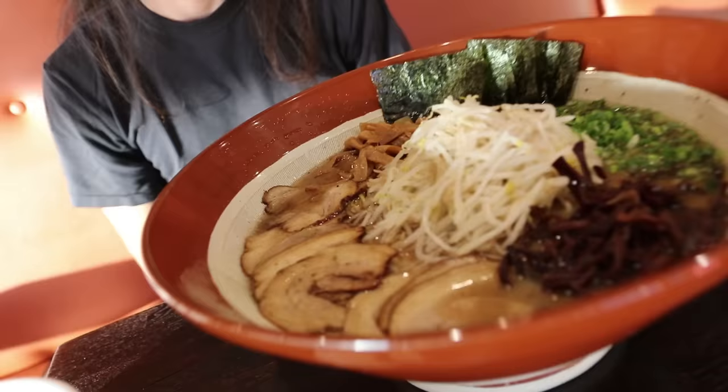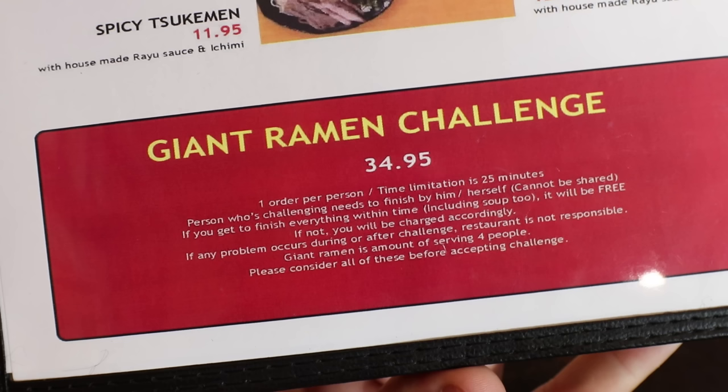Alright guys, so today we're at a ramen shop, Mori's Kitchen here in San Jose, California. The challenge, I'm super excited. The challenge is a 4.5 pound bowl of ramen. It supposedly serves 4 people and you gotta complete the bowl in under 25 minutes.